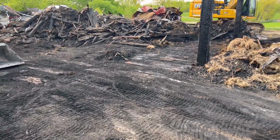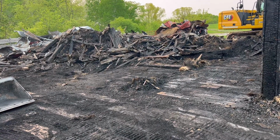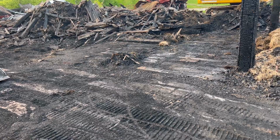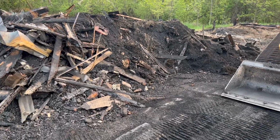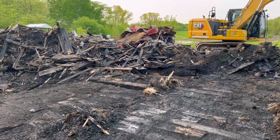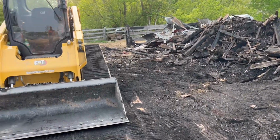So we bid it using dumpsters, and we told them it was going to be burnt material, and then we wanted to make sure, and called them the day of when they were supposed to deliver the dumpsters, and they wanted twice as much for a dumpster. So we're now hauling it with our dump truck. It's going fine and dandy.